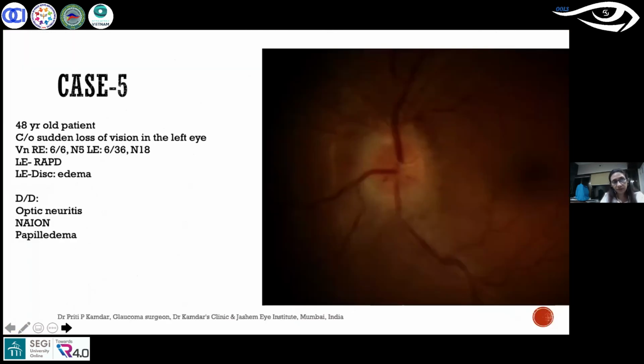And now I come to the last case, that is the fifth case. Again, these were all very, very young people. A 48-year-old patient came to me with a history of sudden loss of vision in the left eye 2 days ago. Right eye vision is 6/6, left eye vision is 6/36 N18, RAPD. The moment I have an RAPD, I know that it's an unequal affliction of the optic nerve, one, and second, it is proximal to the optic chiasma. So I already know where my pathology is. It is in the optic nerve, proximal to the chiasma, and it is only affecting one eye more than the other. This is the information which I immediately get when I do this simple test called an RAPD.